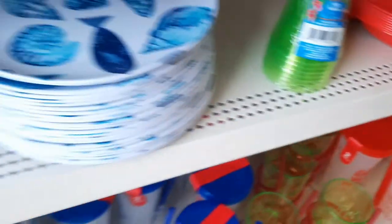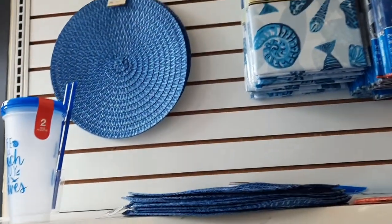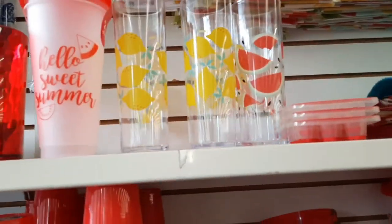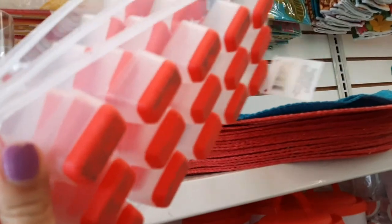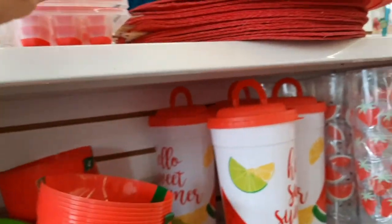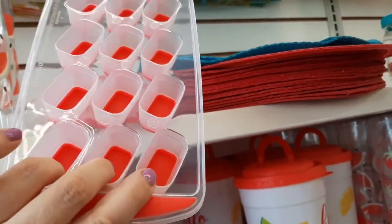I like the summer stuff. Life is a beach. Enjoy the waves. Those two cups. There's all the platters. What we have over here, the red, the sweet summer. These are plastic. And the little ice cube trays. Someone said these would be good in a drawer for your jewelry. You can put your fake nails, organize anything you want.